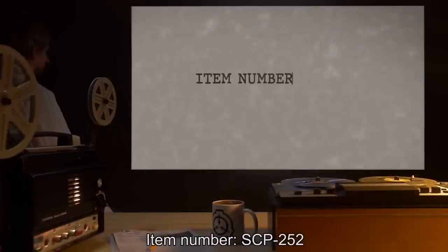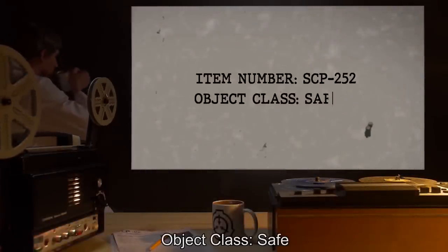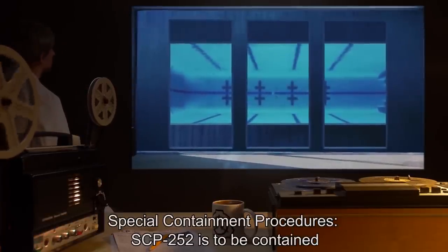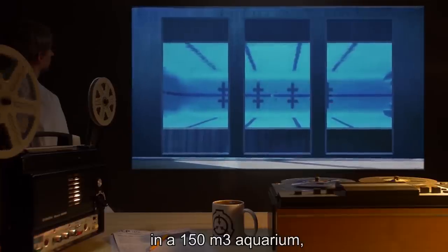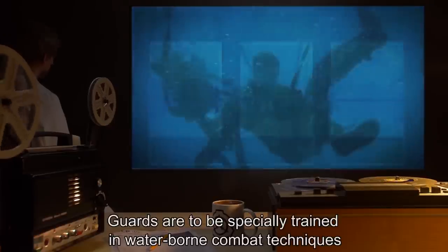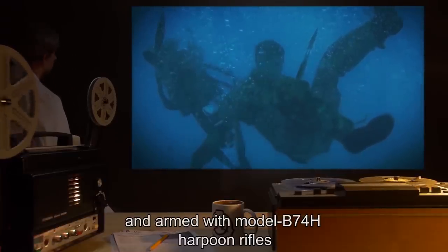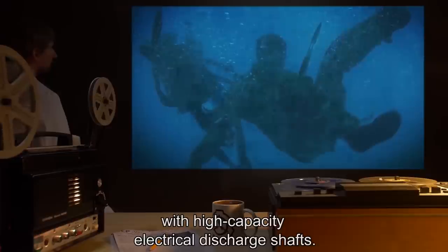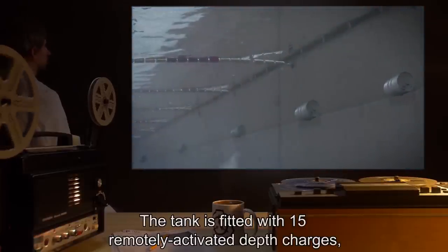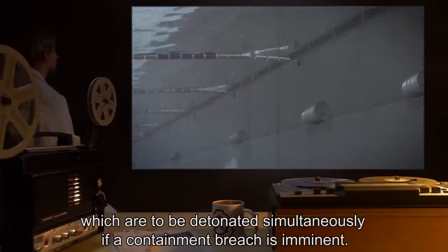Item Number SCP-252. Object Class Safe. Special Containment Procedures. SCP-252 is to be contained in a 150 cubic meter aquarium, reinforced with high tensile steel plating. Guards are to be specially trained in waterborne combat techniques and armed with Model B-74H harpoon rifles with high capacity electrical discharge shafts. The tank is fitted with 15 remotely activated depth charges, which are to be detonated simultaneously if a containment breach is imminent.